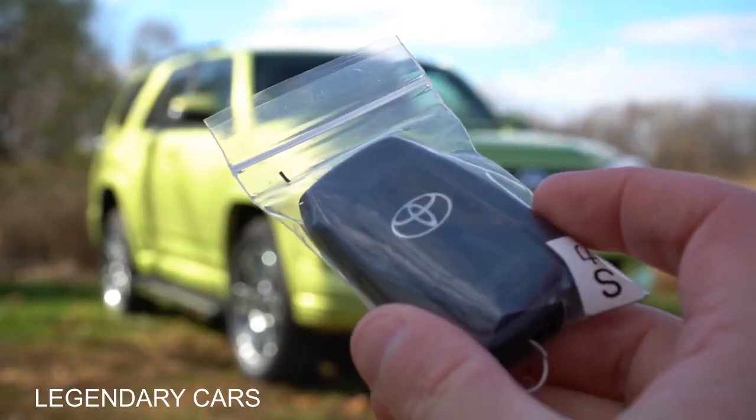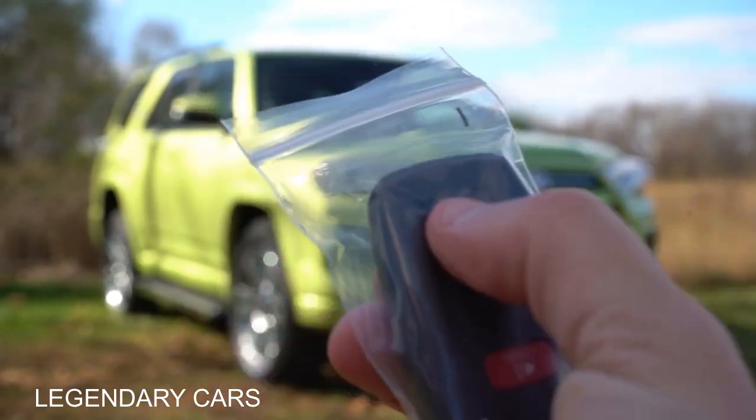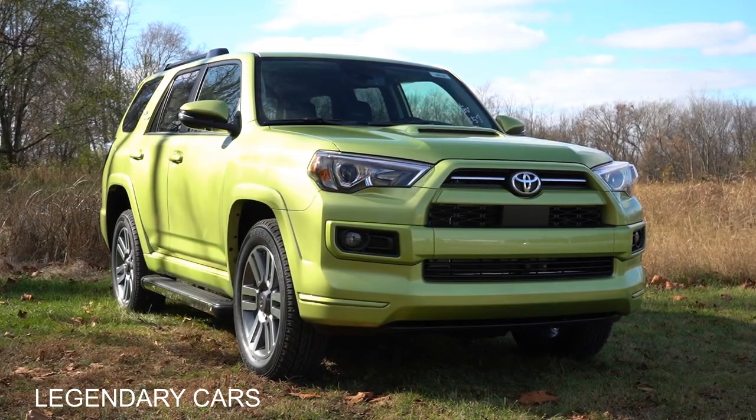But now let's go ahead and make our way to the startup. Let me start by showing you guys the key here. You got a pretty basic key actually. Toyota logo on the one side. When you flip it over, just lock and unlock. So good news about a basic key is when you lose it in Ocean City, Maryland, it's not going to cost much to replace. So I'll just say that.